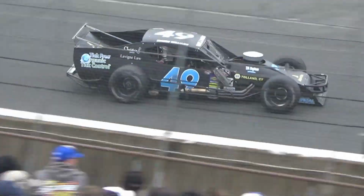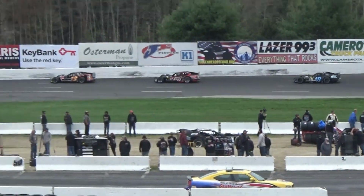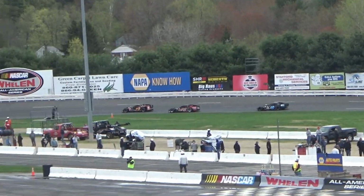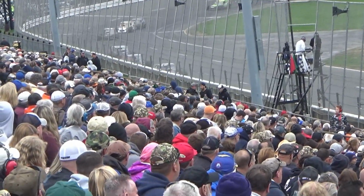Hines is closing in on Keith Rocco. Little by little, he's inching up towards the back bumper of that number 88. Last circuit by, Ted Christopher was an 18.874. Keith Rocco was an 18.967. So he's got a little bit more momentum, that Christopher machine, but that could suddenly change.